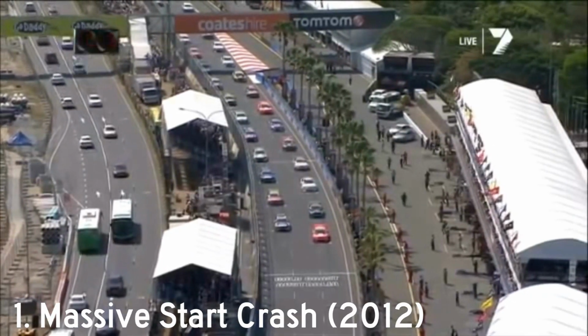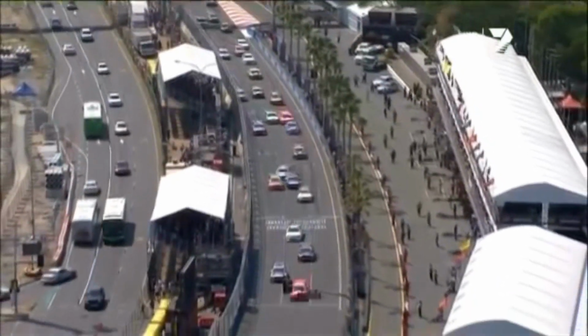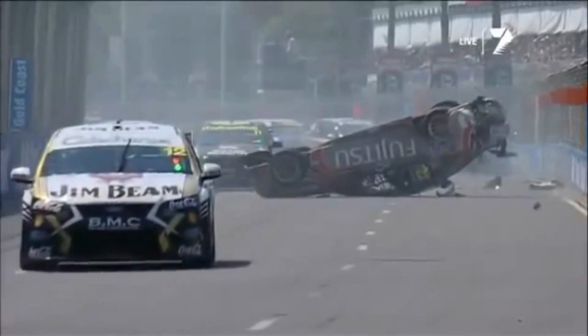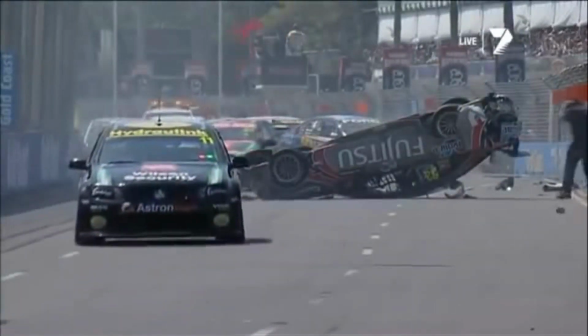Wow. That's fast. Ray Hall and James Hinchcliffe. Hinchcliffe got a pretty good start, but now he's stopped dead. He's stopped dead, and he's been run into straight up the back from Lucas de Grassi. There's more carnage. Oh my goodness! That's Ricky Taylor in the second Fujitsu car. It was Tony Liuzzi that made the contact. Car 33. Red flag, red flag. It's required.